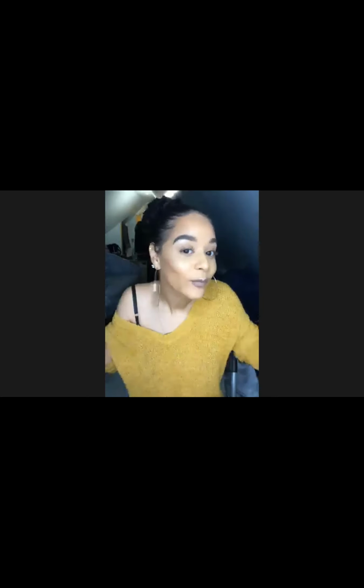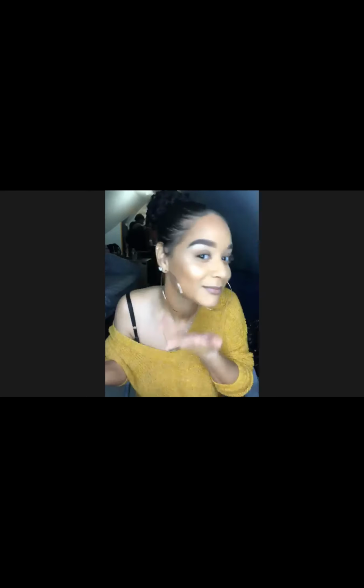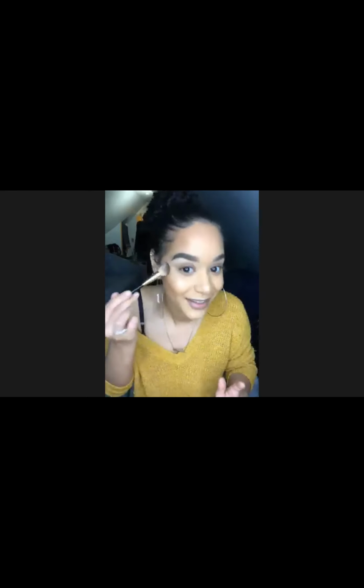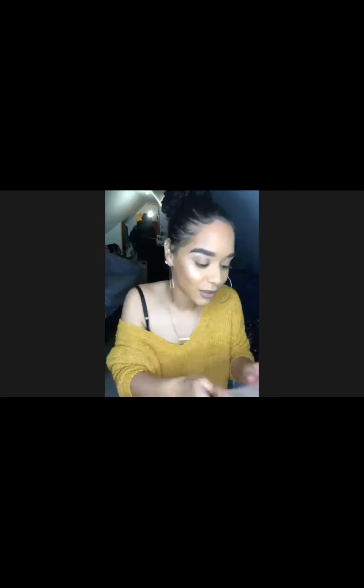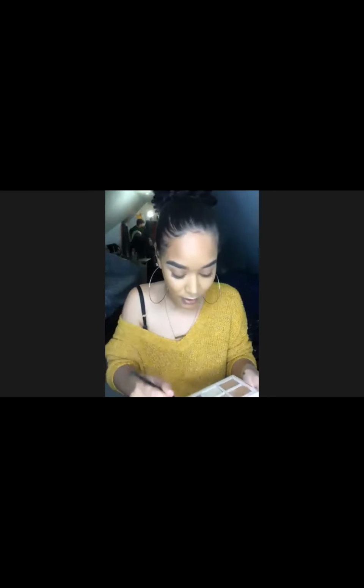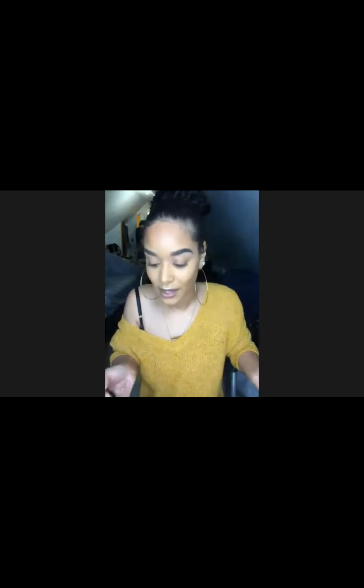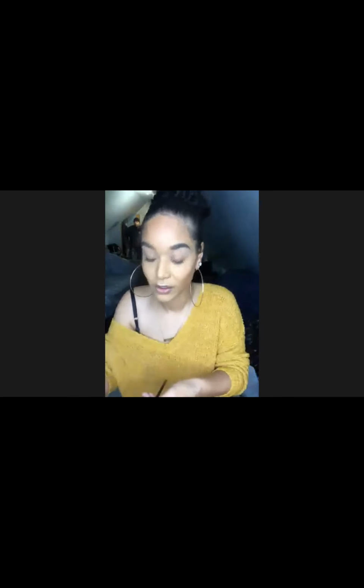There we go. The before, it's just me. The glow. And this, I am using the Beauty Creations Floral Bloom Highlight and Contour Palette. I got this in my certification class last year. This is actually my second one because I love it so much. I put pan on all the highlighters.